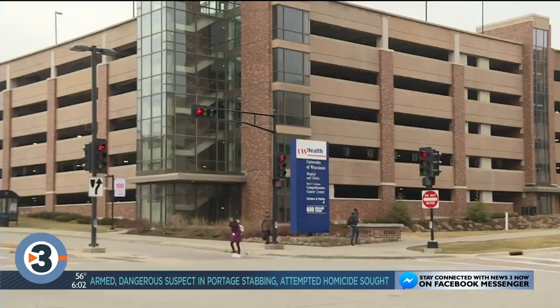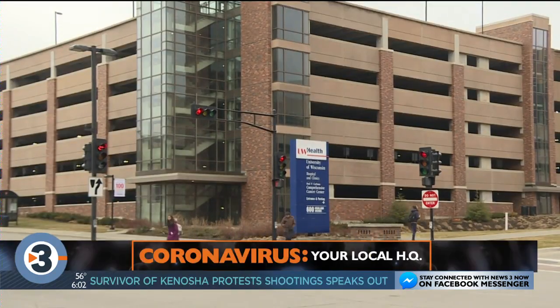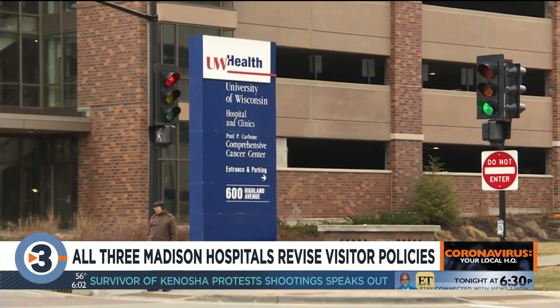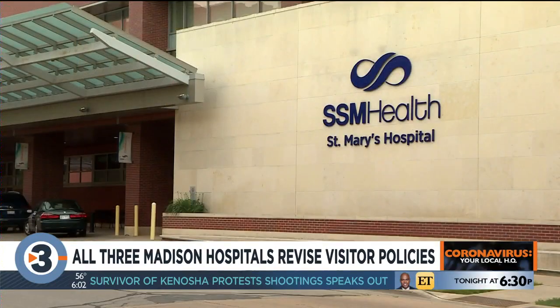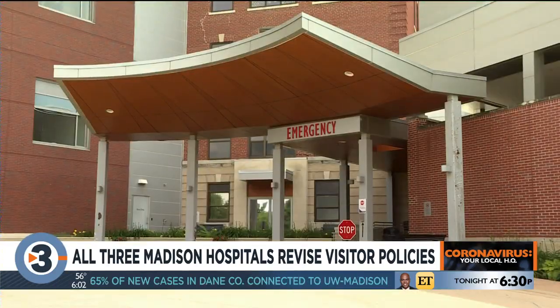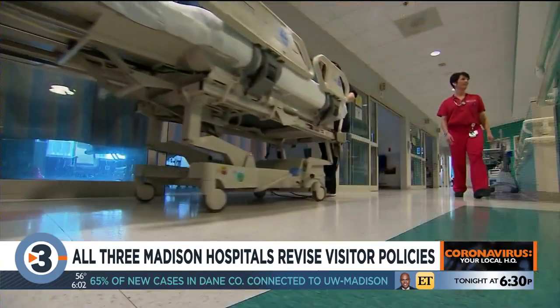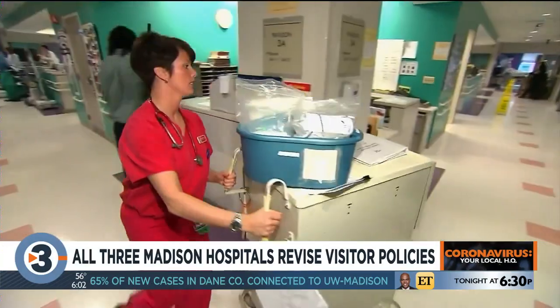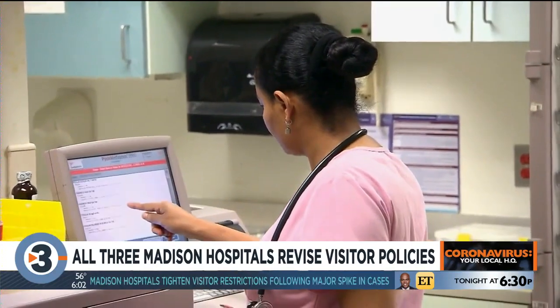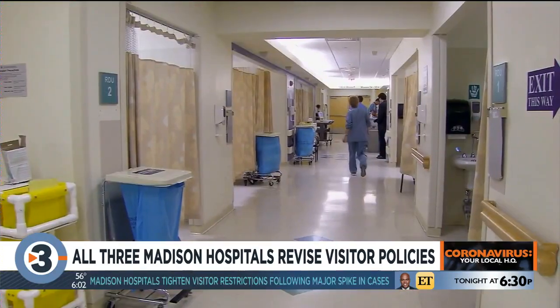All 3 of Madison's hospitals are once again revising their visitor guidelines as the cases in the county spike. Effective Tuesday, no inpatient visitors will be allowed for adult patients at the hospitals, except for healthcare decision makers, support persons for those with disabilities, and visitors for end-of-life patients. Also, no visitors will be allowed for clinic appointments. Only 2 people per patient will be allowed in pediatric settings, and 1 support person will be allowed for maternity patients at Meriter, and 1 during and after delivery at Meriter and also St. Mary's.